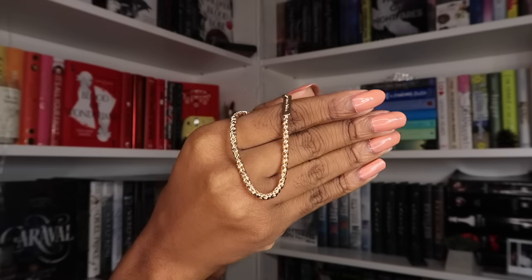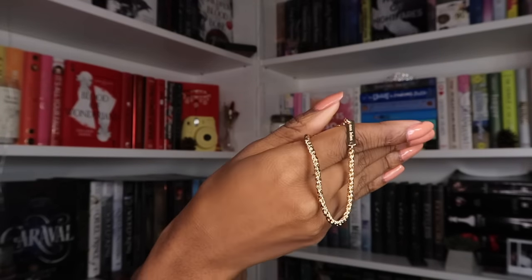And then for my mom, I got her this beautiful gold link bracelet. My mom has been saying that she's wanted one for so long, ever since she saw my silver chain link bracelet that I got from Ana Luisa. So I was like, you know what, I'm just going to give this really pretty bracelet to her, and I'm pretty sure she is going to love it.